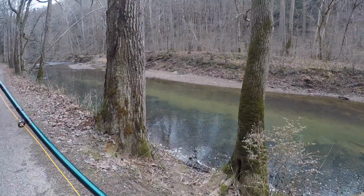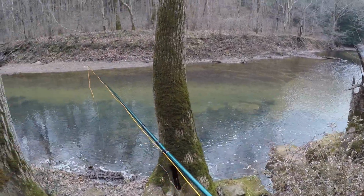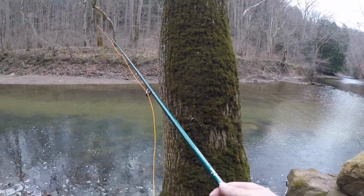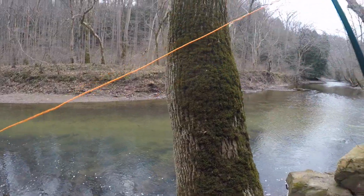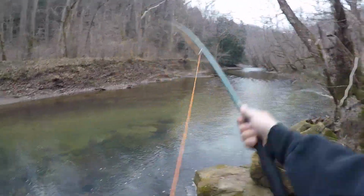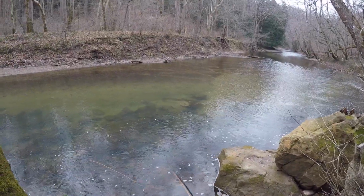So this first little spot I rolled up on, there is a bunch of trout stacked up here. And it looks like a few of them are pretty decent size. Oh, there's one right in front of me. Oh man, I want to get down here, but I don't want to spook them. That, and there's a tree over top of my head. I mean, they are stacked up right here. See, I'm not gonna be good at this. I gotta get in front of him here. Oh, they know I'm here.